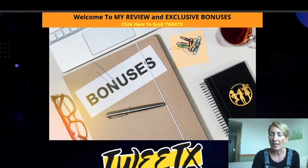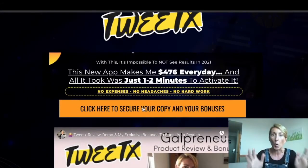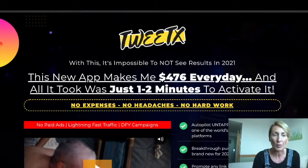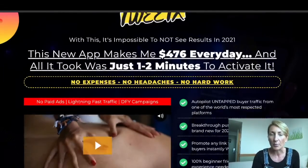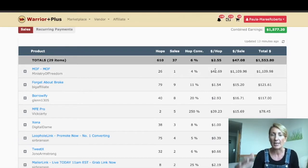So now they're in the funnel, right? So when they click on this button here where your Warrior Plus link is, then they're going to be able to purchase through you, right? So they'll go to the sales page here, they'll then browse through the sales page and then click to access here, and then hey presto, sales start rolling in.